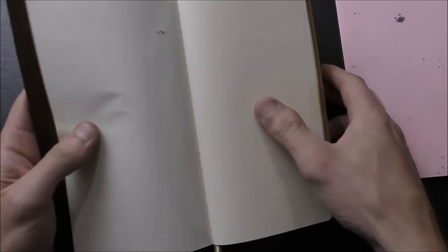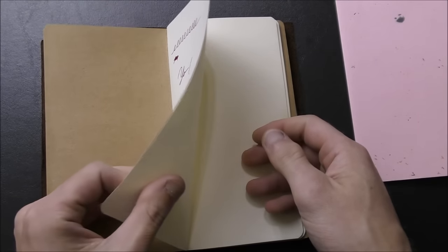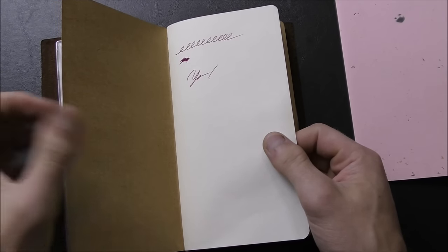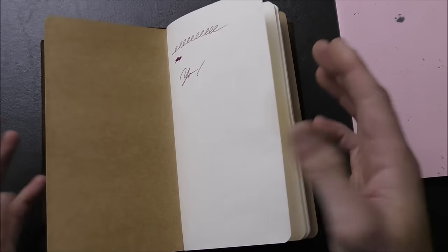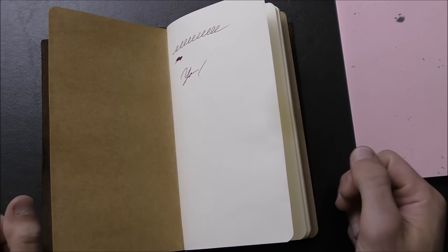Well, there's a bit of bleed. There's a bit of show through. Just the way this paper feels, it almost feels like construction paper, if you know what I mean. It's not the nice, smooth, heavy gauge paper that you would get out of the Midori. The Midori inserts are actually pretty damn good in terms of fountain pen usability. So you're giving up a little bit in the paper quality, but of course, all the Midori inserts that you know and love will fit into this notebook just fine.